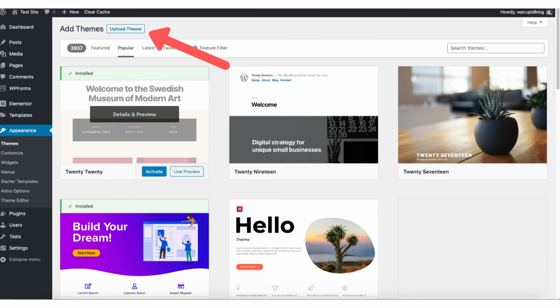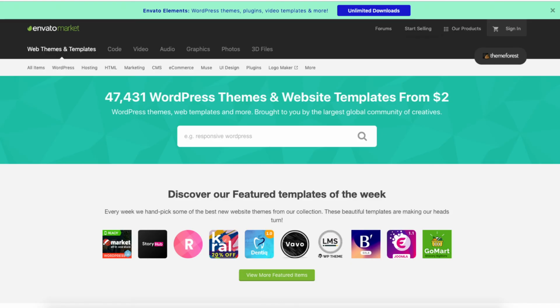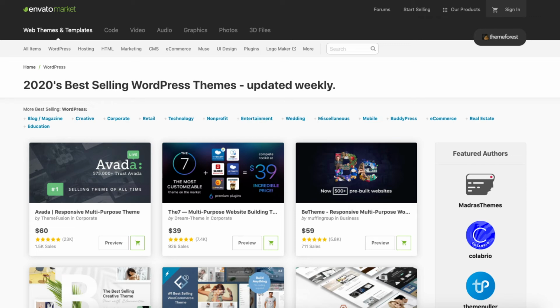From the add new theme page, if you click upload theme at the top, this is where you can add a new theme if you got it from another site, or it is a premium theme. A great resource I've used for several years, I recommend for professional WordPress themes that look like an award-winning design and speed up your blog is ThemeForest. This is the ThemeForest WordPress blog themes page.